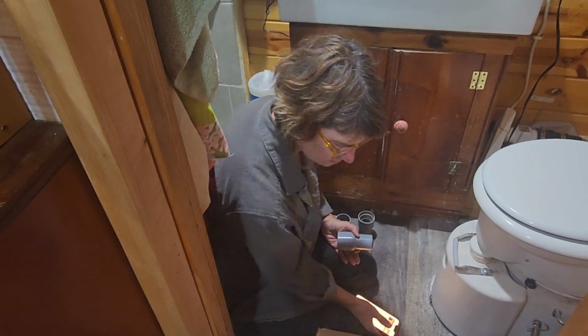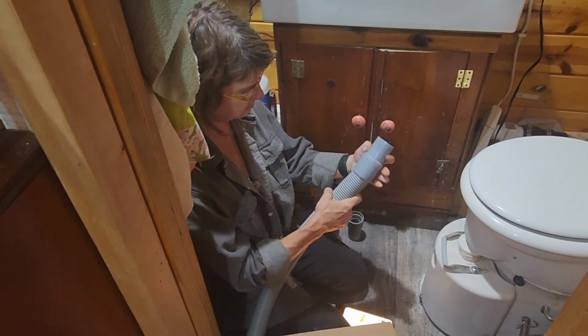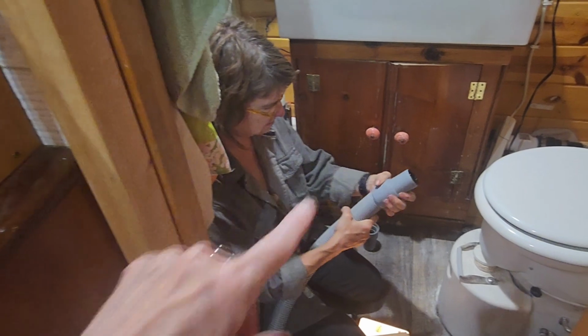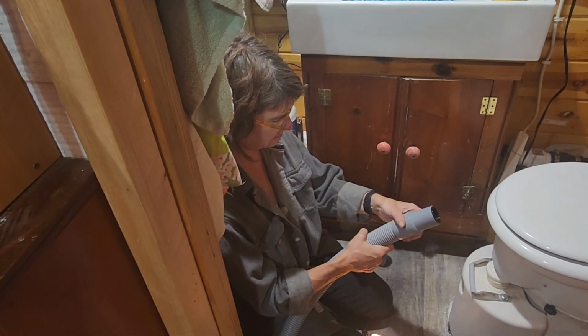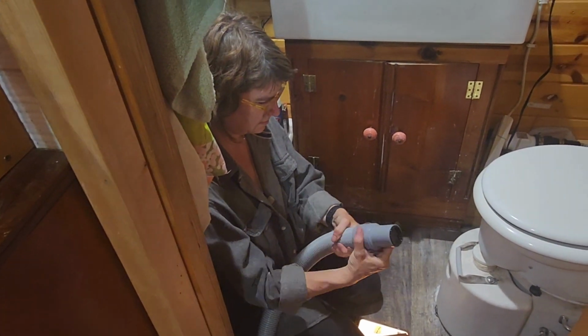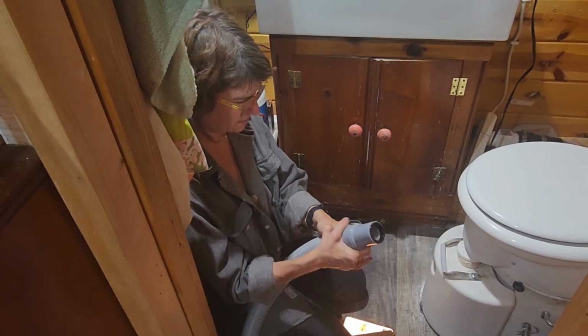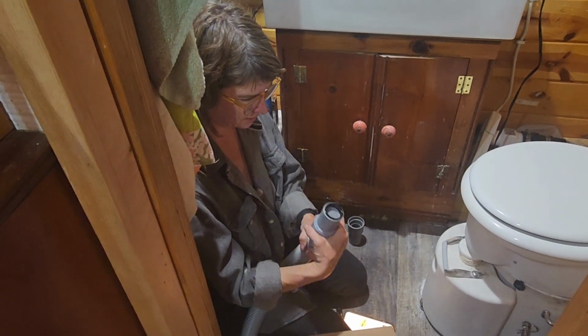Do you need gloves? Would be wise. There's probably some rubber gloves in that cabinet to your left if you want that. And I have work gloves as well if you want those. Okay.